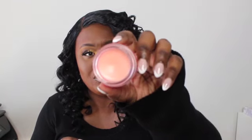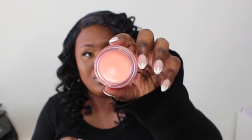So this is the LANEIGE. Let me open it up so you guys can see. Yeah, see, this expires in 2023. And I'm going to use it by then. I'm definitely going to use it by then.